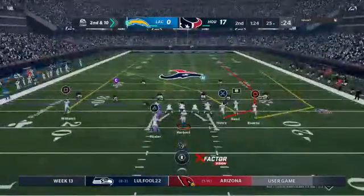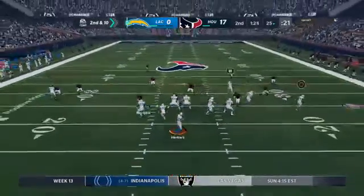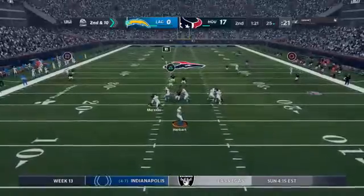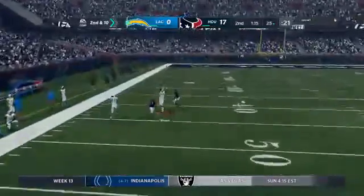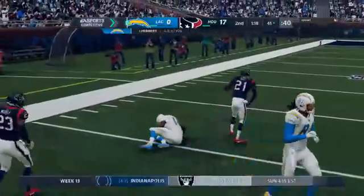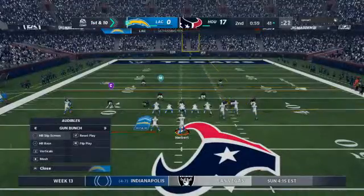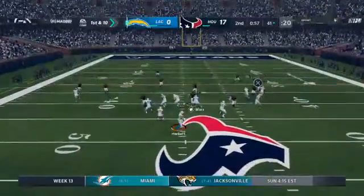An incomplete pass leads to 2nd and 10 from the 25. Throwing again, Herbert. He's going to take another shot here. They've got his man, complete. And he'll have it past midfield, almost to the 40, before being taken down. It's a gain of 34.